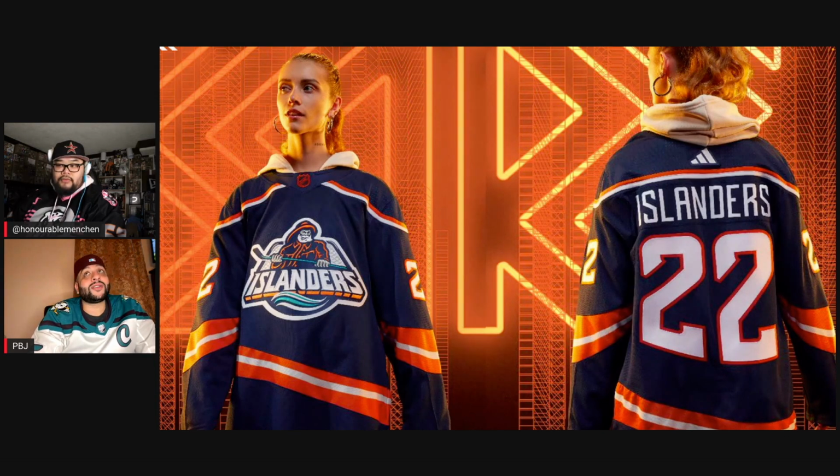They gave in. I know the generation above me who are Islander fans absolutely hate the fisherman logo because it's the worst time in our franchise history. We were god awful, and we came from pretty much winning four Stanley Cups in a row, going to five straight, and then our whole franchise fell apart. But the jersey is sick. It does look a little bit like an Oilers jersey. But they finally did it. They finally brought it back. Can't be mad at all.